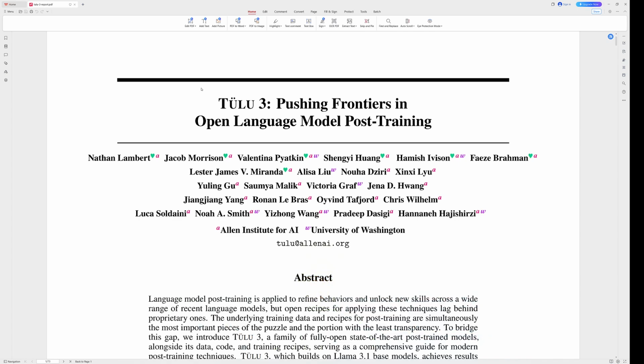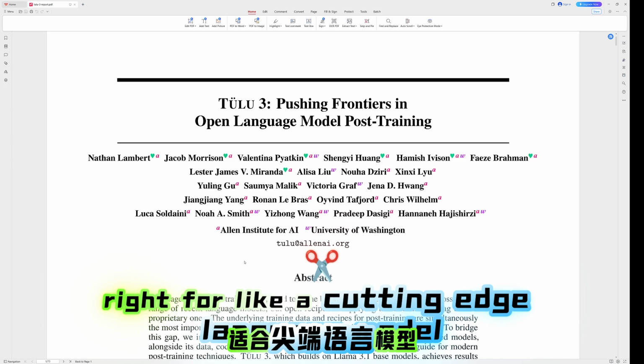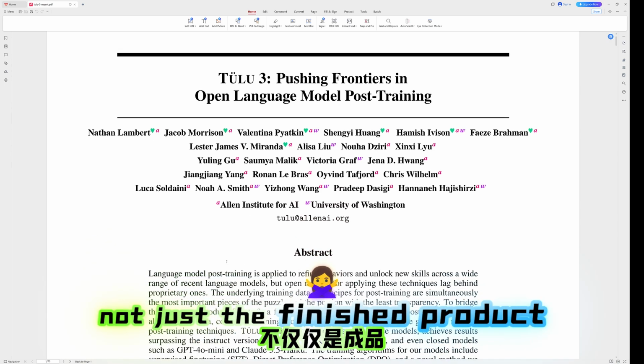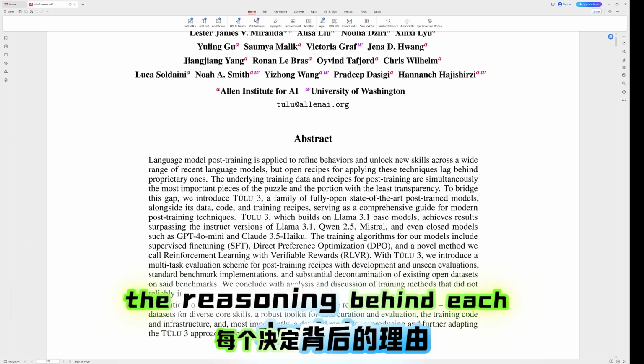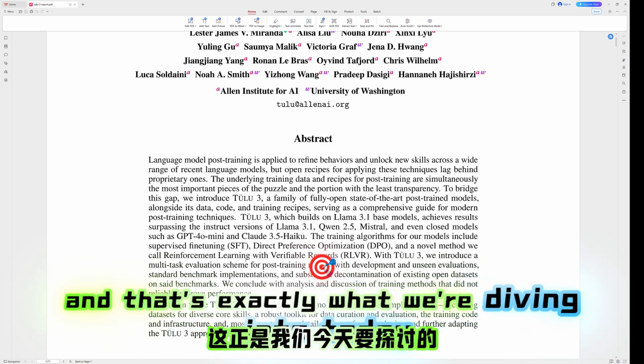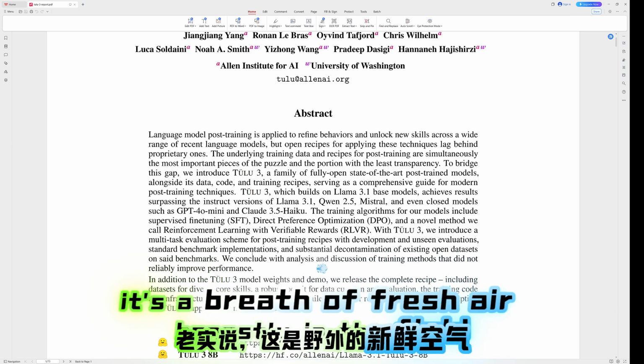All right, so get this. Imagine having the actual recipe, right, for like a cutting-edge language model. Not just the finished product, no, but like the ingredients, the steps, the reasoning behind each decision. And that's exactly what we're diving into today. The TÜLU 3 project. Yeah, TÜLU 3. It's a breath of fresh air, honestly, in the field.